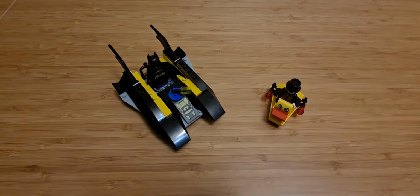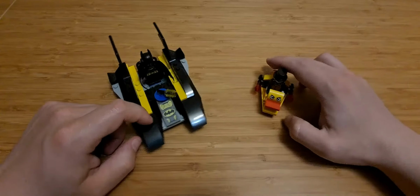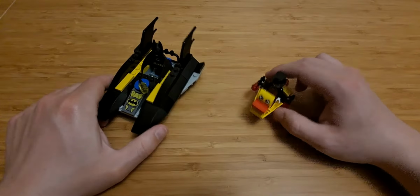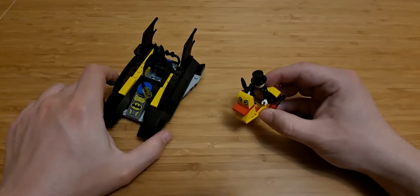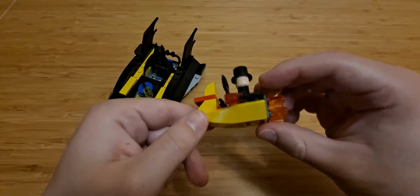Guys, there you have it. This is the Batboat and the Penguin. It actually is pretty cool, you know, and I am a big fan of Batman, so it's great to add some Batman Legos to the collection. I really like the Penguin's duck boat.